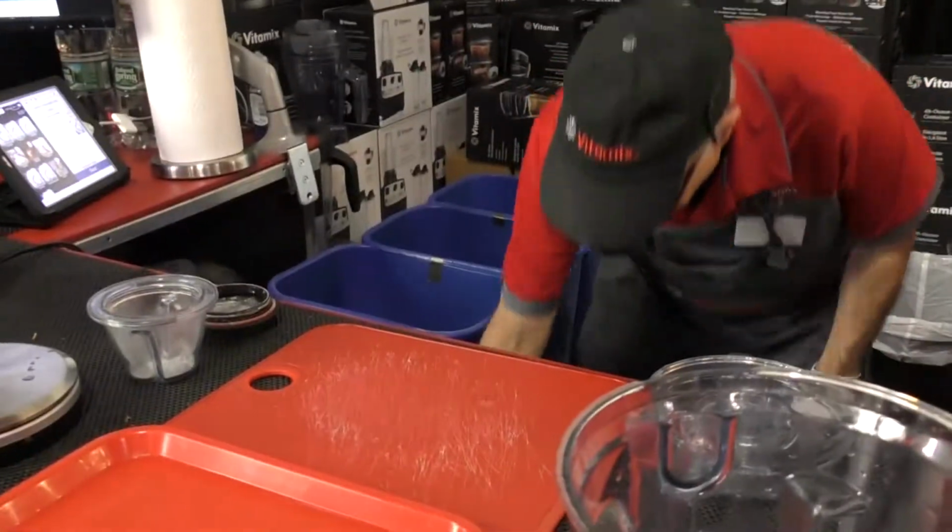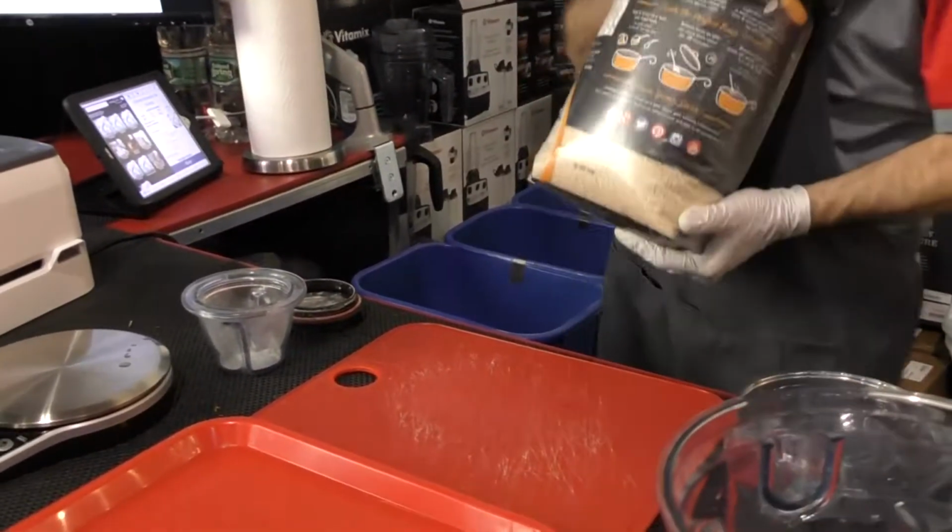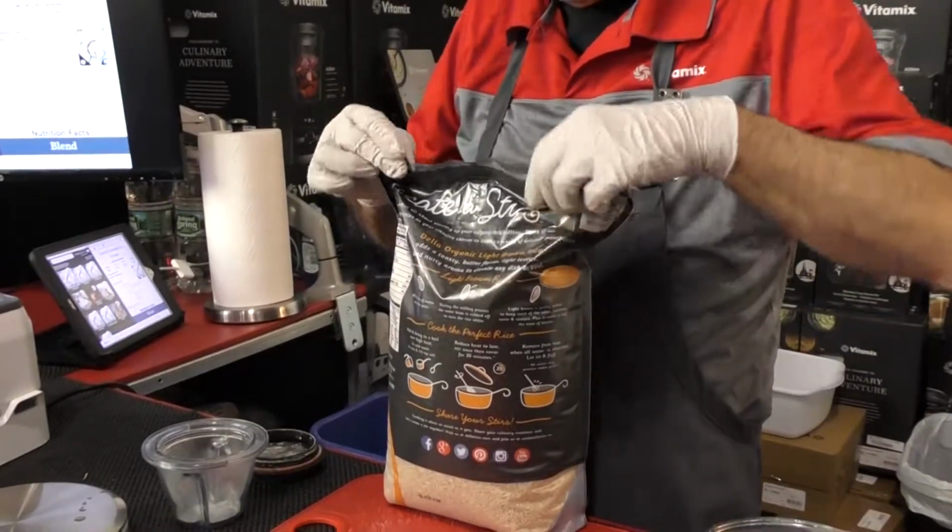The only hard thing is getting this whole bag of rice into that little container.